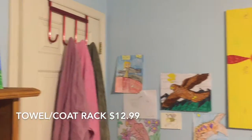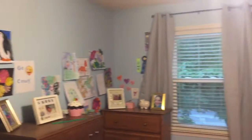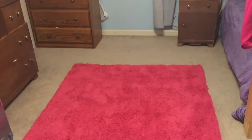So we went to At Home. We had a $100 gift card that was provided to challenge us to spruce up this space. And we spent $119. What did we get? We got a pink rug and towel hangers and a curtain rod and curtains, to help make it darker in the room. And the rug is just to add some life and color.